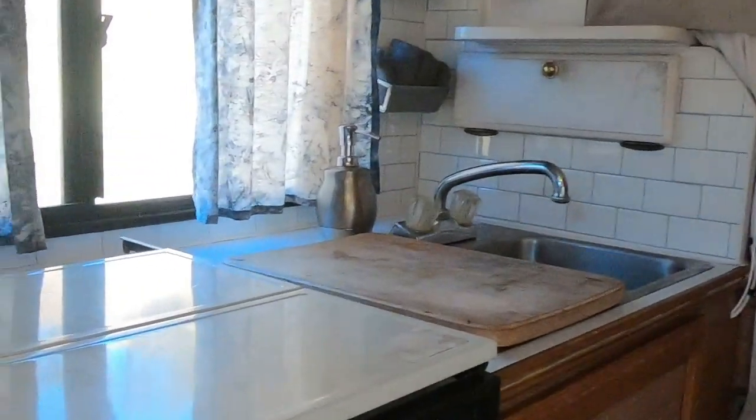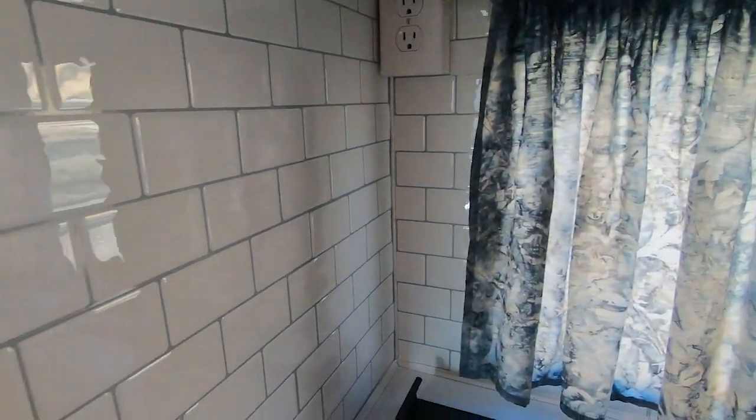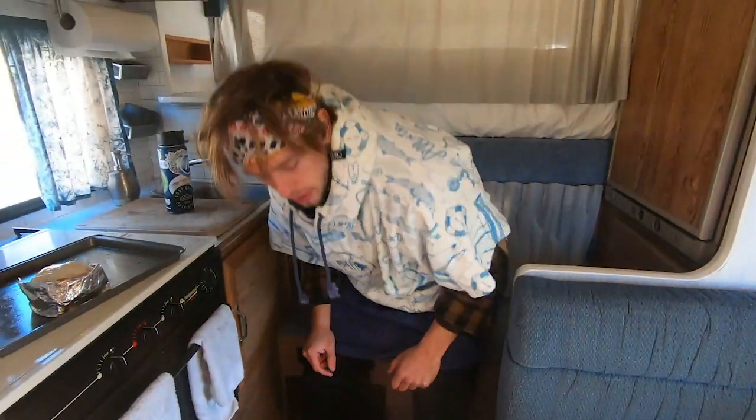Another thing that you'll probably notice is that you can see the backsplash here. I redid that with the white subway tile. So that ended up looking pretty nice. Another thing I did was I redid the floors. The floors were pretty nasty, like this white linoleum stuff, so I put wood floors in, and it makes it feel more like a cabin.